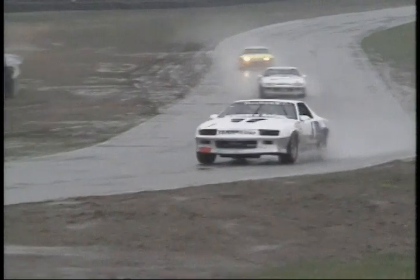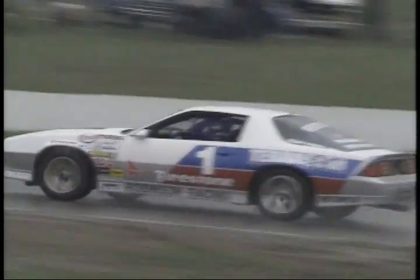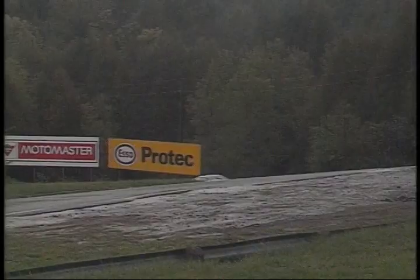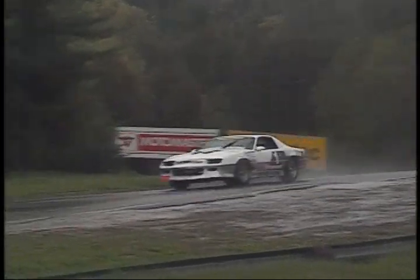There is Ron Fellows also leading the field into corner number three. Ron's teammate, Nick Longy, right behind him. Then Rick Vahe is in third, another Mosport veteran inching his way toward the front.